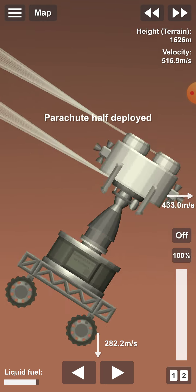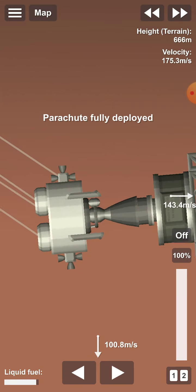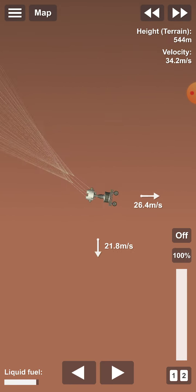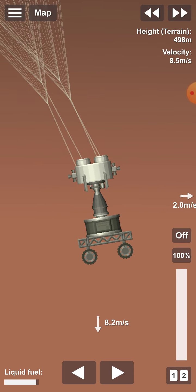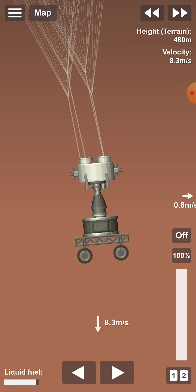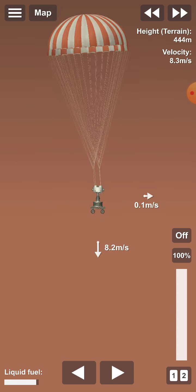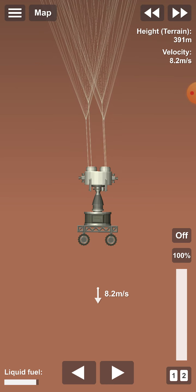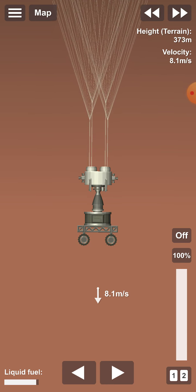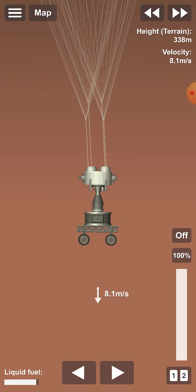Okay. Whoa. We're now slowing down to a halt. Fortunately, we are fine from the re-entry. Look at that. The Martian surface. In a few seconds, we will be landing on it. Or maybe in a few minutes. Your choice.